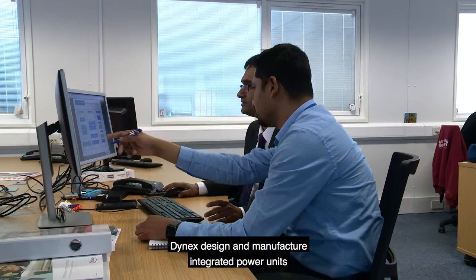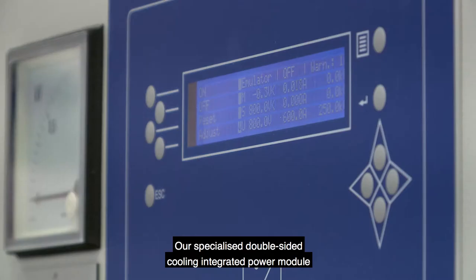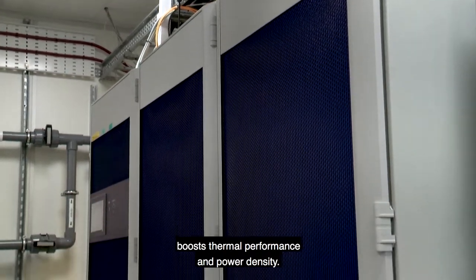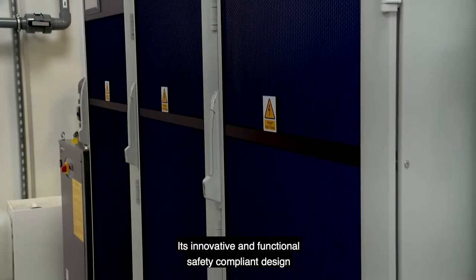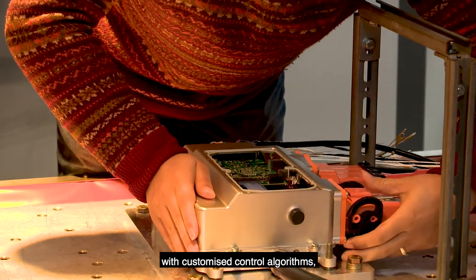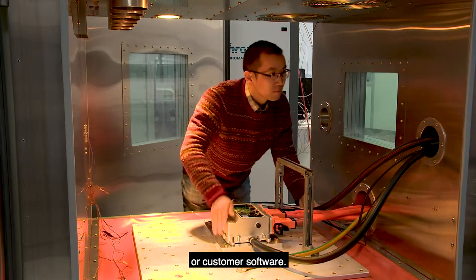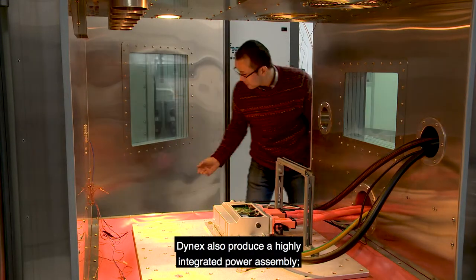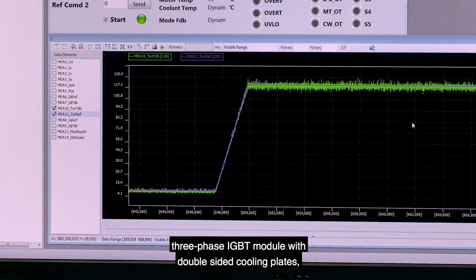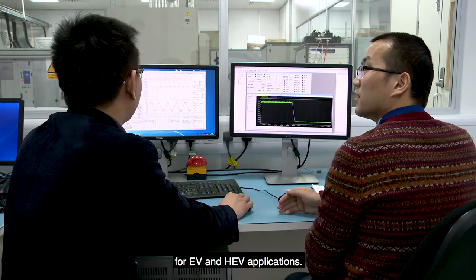Dynex design and manufacture integrated power units for use in electric vehicles. Our specialized double-sided cooling integrated power module boosts thermal performance and power density. Its innovative and functional safety compliant design gives excellent electromagnetic compatibility with customized control algorithms accommodated through plug and play slot or customer software. Dynex also produce a highly integrated power assembly, three-phase IGBT module with double-sided cooling plates, resulting in compact size and high performance for EV and HEV applications.